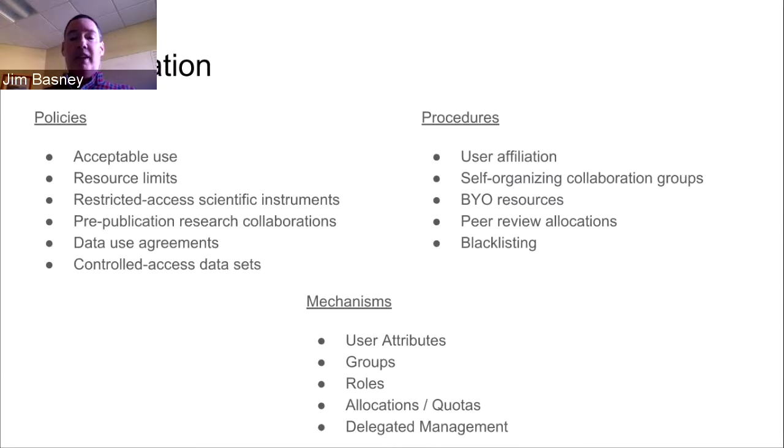And the mechanisms can be based on attributes and groups and roles, allocations, and also a really important mechanism is delegated management of the authorization. So it's not just the gateway operator controlling who has access to everybody, but the scientists can self-organize and manage access to the resources.